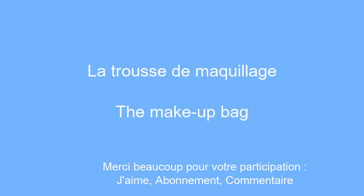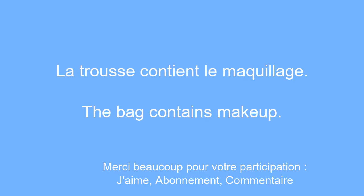The makeup bag. The bag contains makeup.